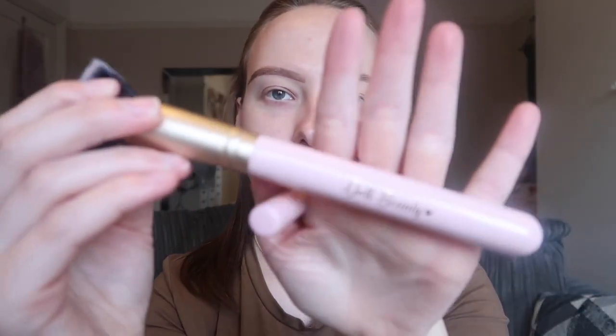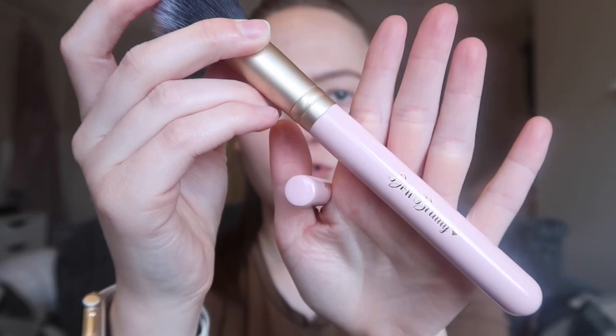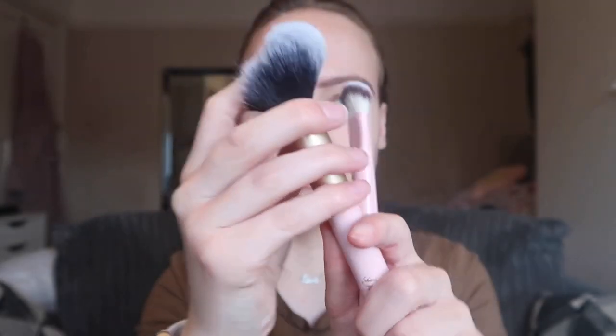And that is everything that came inside. I just think it's so cute. Honestly, look at the packaging. It's just stunning, and I do not honestly know why I've never tried it before because these are actually really soft brushes as well, and I love only using soft brushes. So I'm going to use the sculpting brush to blend my concealer onto the base of my eyes just because it will work really well.